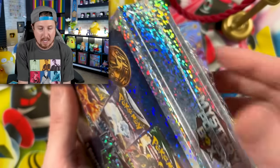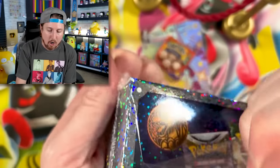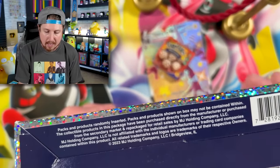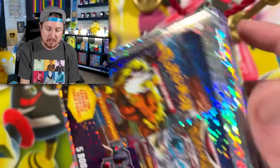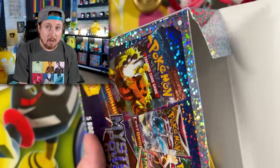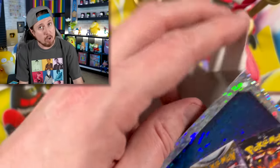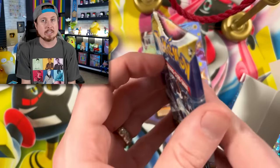Now, if you've never opened up a Pokemon Mystery Power Box before, these are packaged by a third-party company. You can pause the video and read right there at the bottom. They are packaged by a different company. However, all the packs inside of it are 100% real. Those packs are packaged by the Pokemon Company. So what's going inside of the box is not packaged by the Pokemon Company International. So hopefully that makes sense.